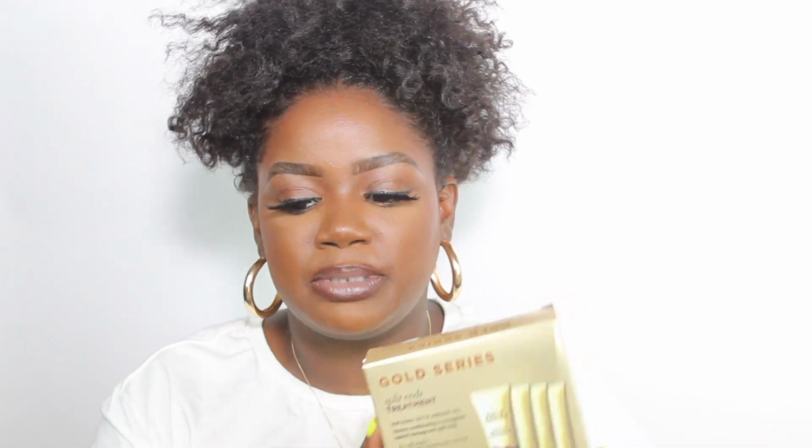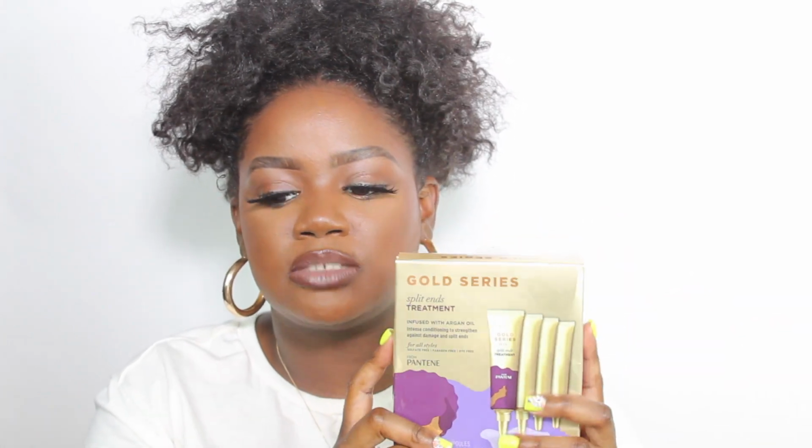So today I am going to be talking about the Gold Series Split Ends treatment. This is what the packaging looks like. This is from Pantene, and the split ends treatment is infused with argan oil. In this treatment you'll get 4 small containers. This is the size of the container, but the little container goes a long way because you're really only saturating the ends of your hair and then you rinse it out. I did go a little bit higher up on the ends, and I only used about a tube and a half for that. So this is what it's looking like.